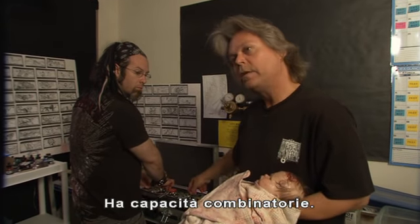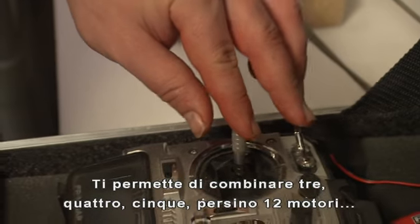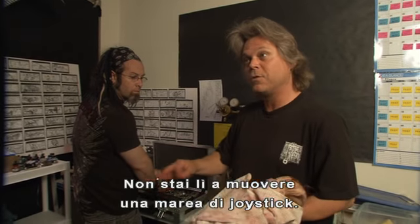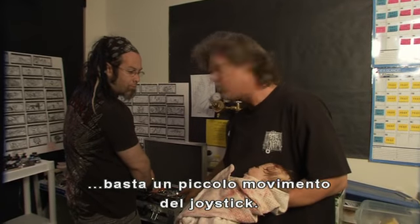You have mixing capabilities. It allows you to mix 3, 4, 5, even 12 motors off of one direction on this joystick, which helps you a lot as a puppeteer. You're not sitting there trying to move all these joysticks. You know that you're going to make this mouth go to an O or an E or something just by one little sweep of the joystick.